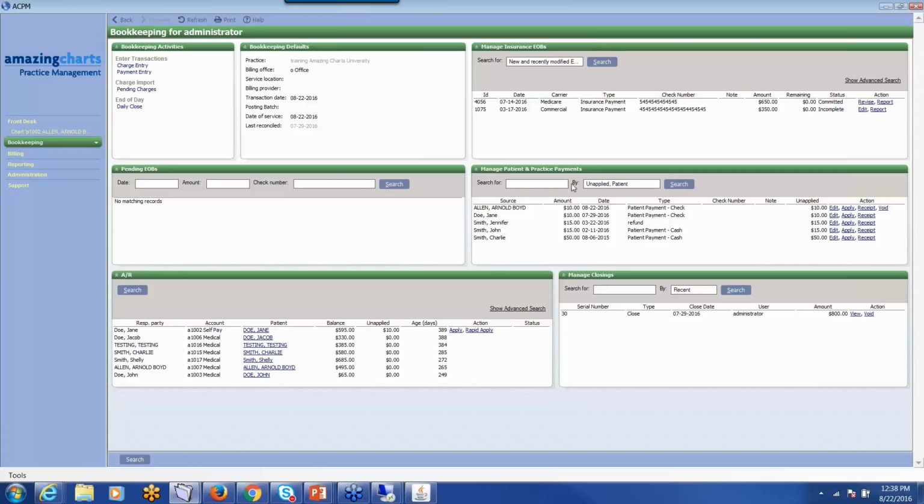And then you can work your patient unapplied balances before managing statements. You can see your accounts receivable for your patients and also do your end-of-day closings all within bookkeeping.